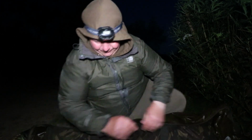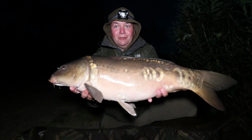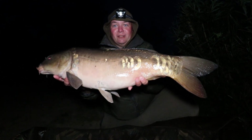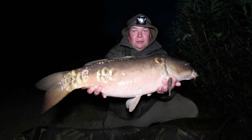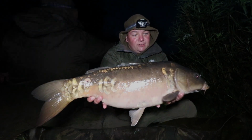So we'll just get her up. Hopefully she plays ball. She's only small. Beautiful little fish, guys. Absolutely beautiful, look at that. Really gorgeous. I'll show you the other side, but lovely fish. Not big, but nice. There you go guys, other side. Absolute beauty. Pristine condition, as they all are at Mousehole Lakes.